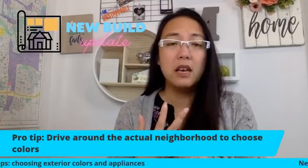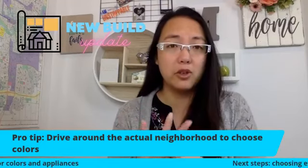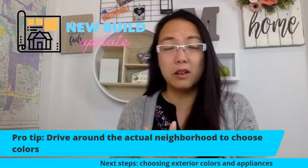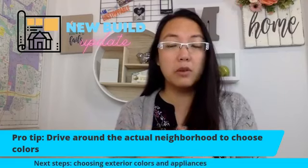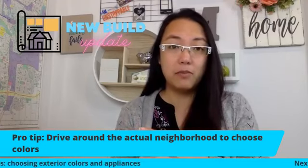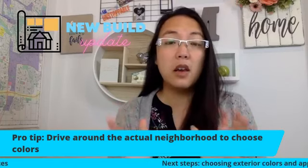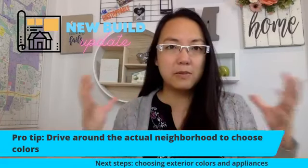Not good for resale. Exterior colors is something you want to be careful what you choose because you're probably not going to redo that while you live there, and even before you sell it, right? So just pick the right color. Green and blue, you've seen. I have seen purple. Again, stay away from the bolder colors, especially for the exterior.